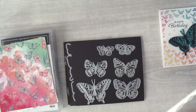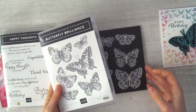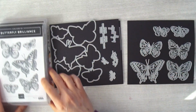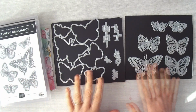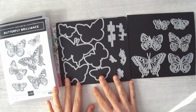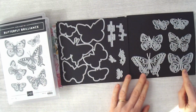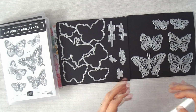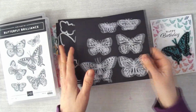Let's go over there. Okay, we have butterflies, right? So let's first of all talk about the bundle. This is the Butterfly Brilliance bundle. You can order it starting today. Actually, it was starting yesterday. I'm a day behind. But it comes with this stamp set here with all these butterflies. And then you have the dies. You can order these separately, but remember with bundles, when you purchase them together, you save 10%. So this piece right here is all one piece, and then these are individual pieces. These are kind of layovers that you can put on top of the butterflies so that you can create detail for them. And then we have some cute little extra pieces that can create some texture and some interest on your cards. Okay, so that is that.